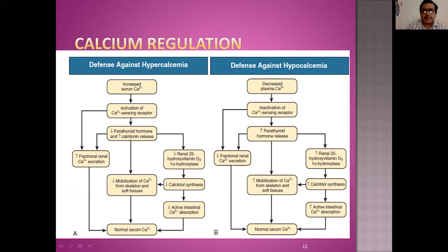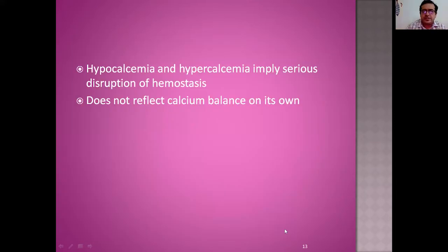On the other hand, decreased parathormone decreases vitamin D activation, and this will again result in decreased calcium absorption. The reverse occurs when there is hypocalcemia, with parathormone rising as well as vitamin D being produced in more active form, more active absorption, and more mobilization from the bones, resulting in normocalcemia. So we see that hypo and hypercalcemia will occur only when there is serious disruption of homeostasis. This, however, does not reflect calcium balance on its own.